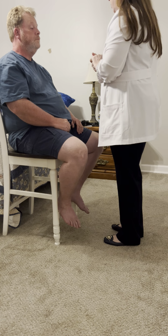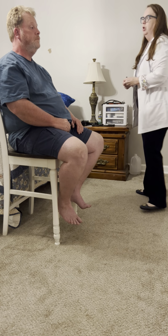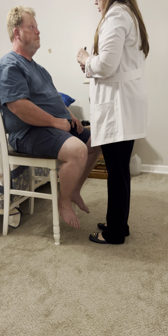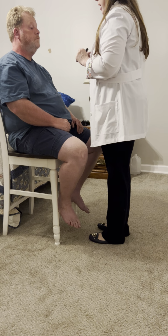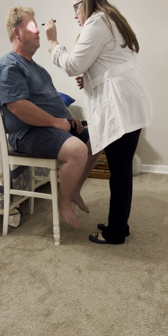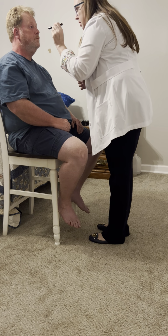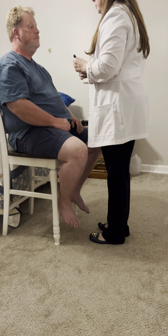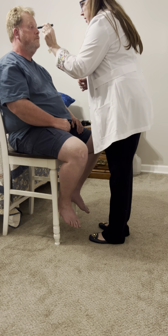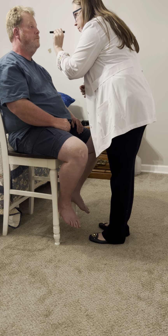We'll look at the eyes. We're going to be inspecting the eyes. We're looking at the lashes, the eyebrows, the palpebral fissures. We're looking at the conjunctiva and the sclera for any discharge, any color changes. Everything looks good. I'm going to check for accommodation. So I'm looking to see if your pupils constrict. Just look straight out.